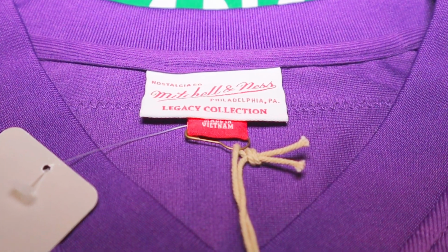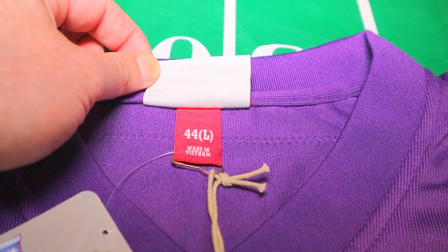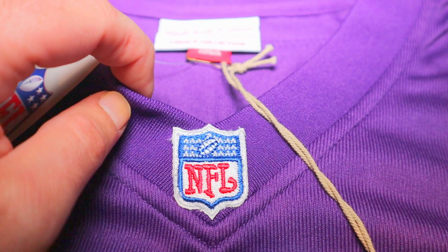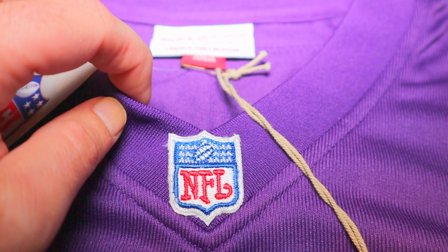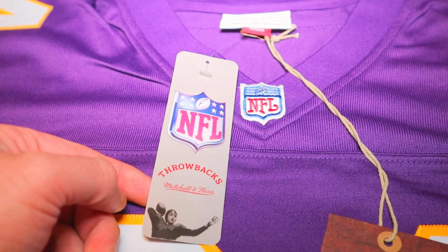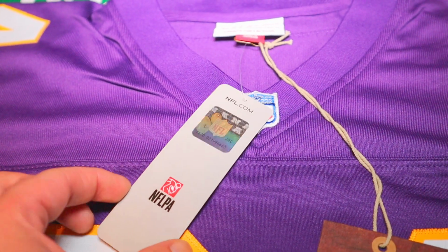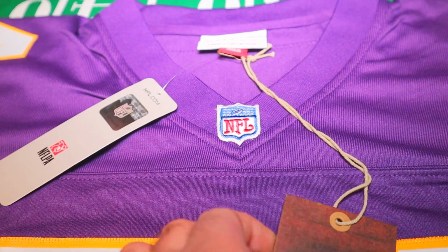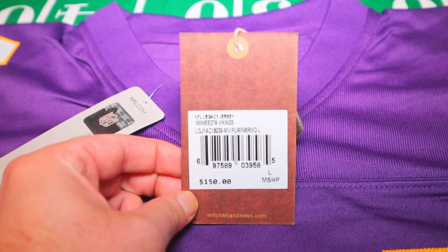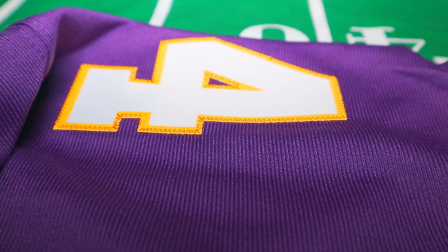So starting at the top, you have your white Mitchell & Ness tag. And then below that, you're going to have your size tag, which is a size 44 large. And then here in the middle of your neckliner, you're going to have your NFL shield that is stitched into the jersey. And then you have your tags. You got your NFL Mitchell & Ness Throwbacks tag. And then here you got your Mitchell & Ness tag. And you got your retail price tag of $150.